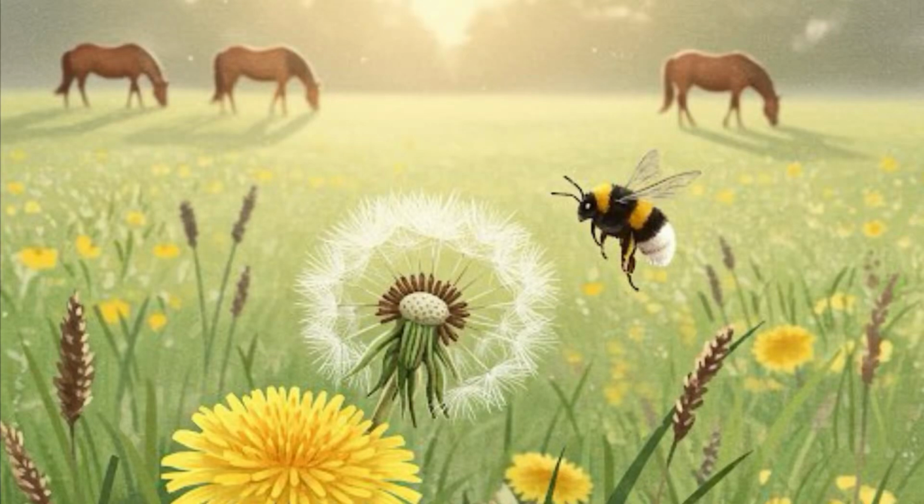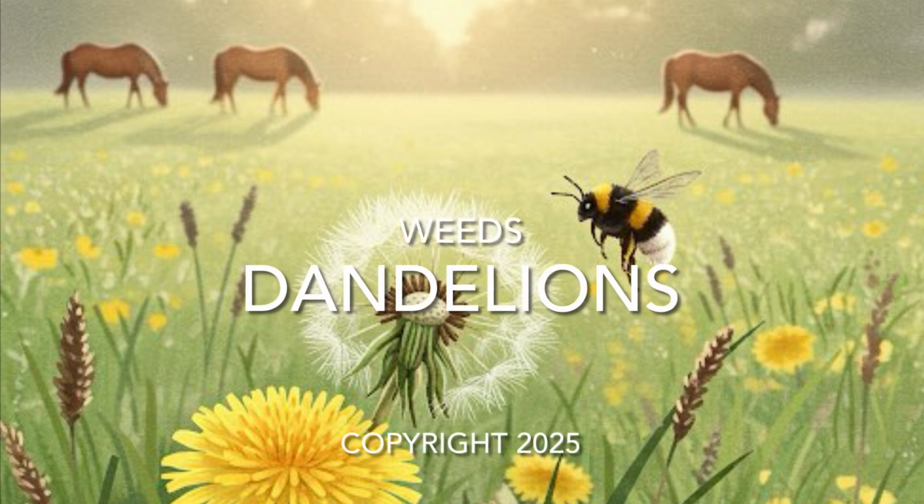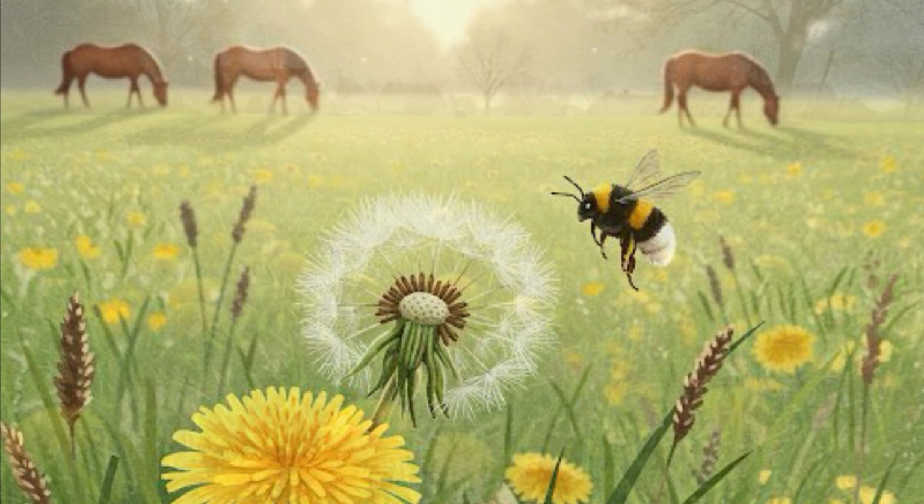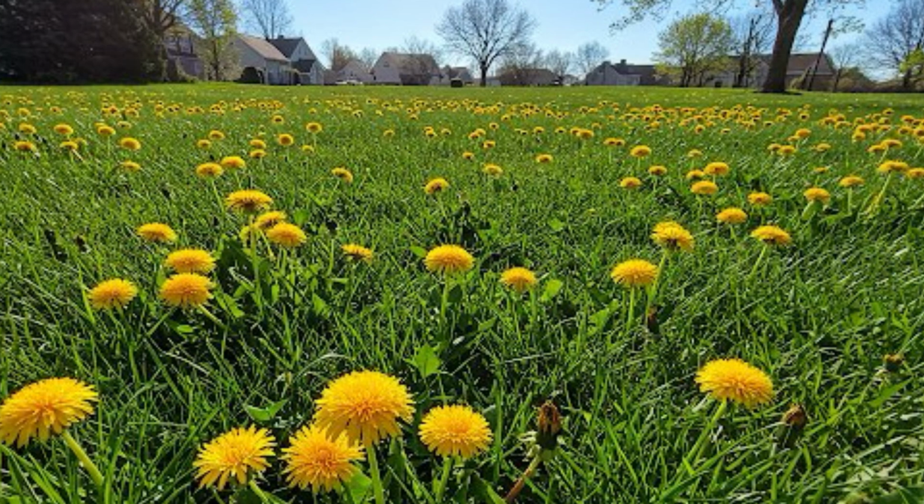You know that flash of yellow in your lawn? The one you've probably, well, maybe considered the enemy at some point? Today, we're zeroing in on it. The humble dandelion. But hold on. Before you think about weed spray, get ready for a whole different perspective.